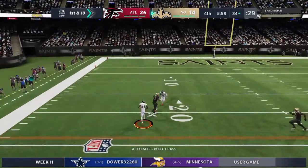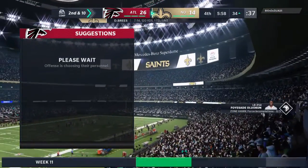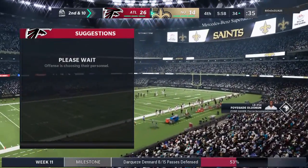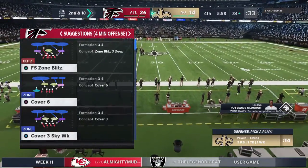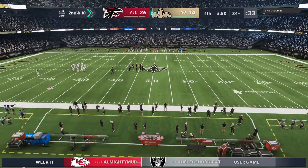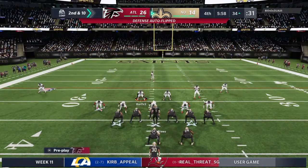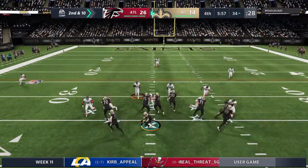On first down, Breeze. And the coverage terrific there as that's knocked down and incomplete. Darquez Denard there defensively. As a defensive back, you have some weapons at your disposal that we don't often talk about. And you can read the receiver's eyes, you can read his hands, and you know that the arrival of the ball is imminent. And that allows you to make a play on it and oftentimes knock it away.